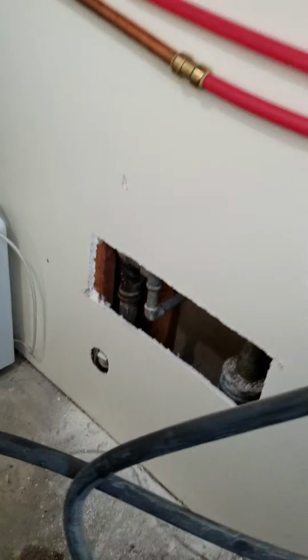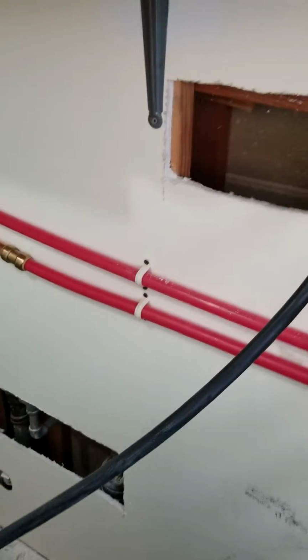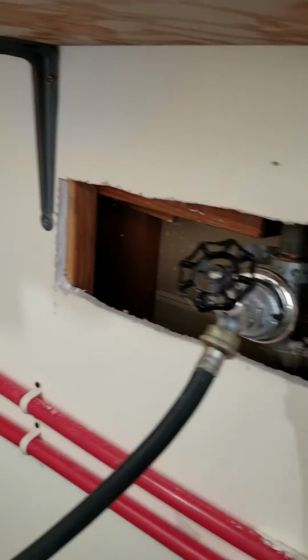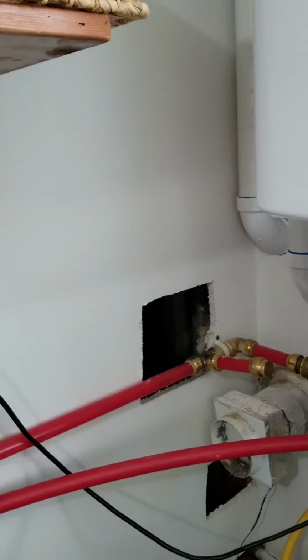So yeah, that's kind of the layout. We're just coming up with a plan today. I don't have all my parts or my tools yet, but once we have the plan, we'll make that big purchase run and get it all laid out. And yeah, within a week we should be running on new piping in this house.